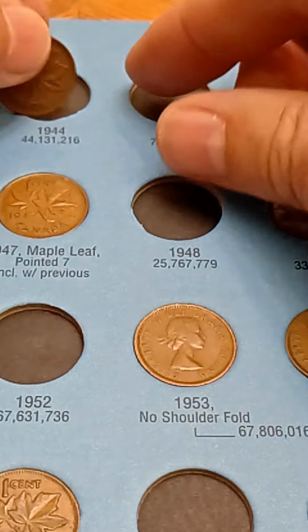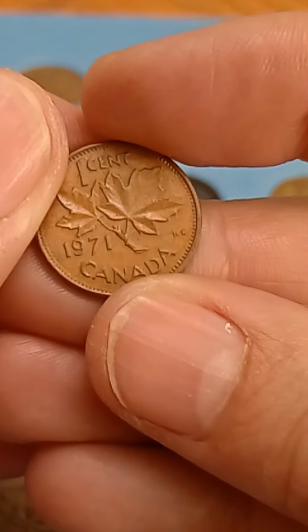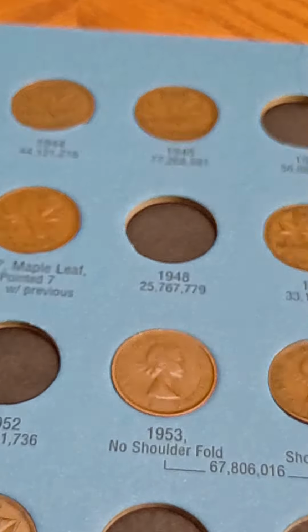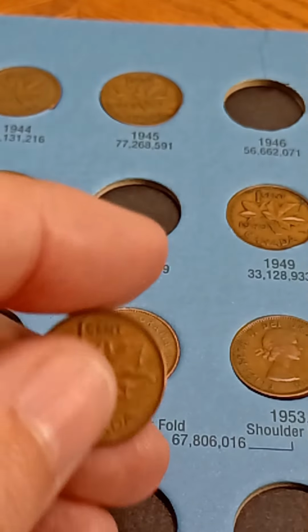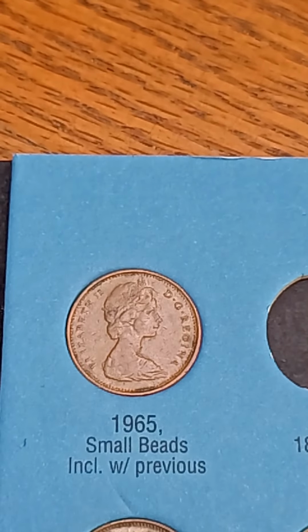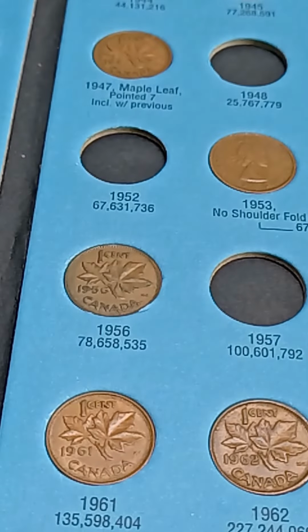1944. That's up here. 44 million on the 44. 1971. 1945, 77 million. 1965. Large beads, small beads. Of course, they're on two different pages. That says large beads, but I don't know if that's the right coin. That one says small beads. 304 million made between both of them.